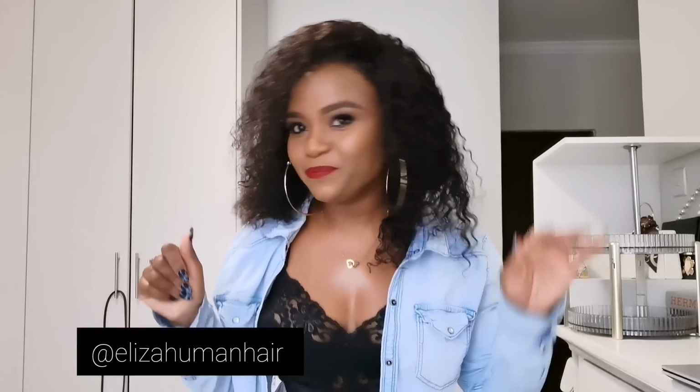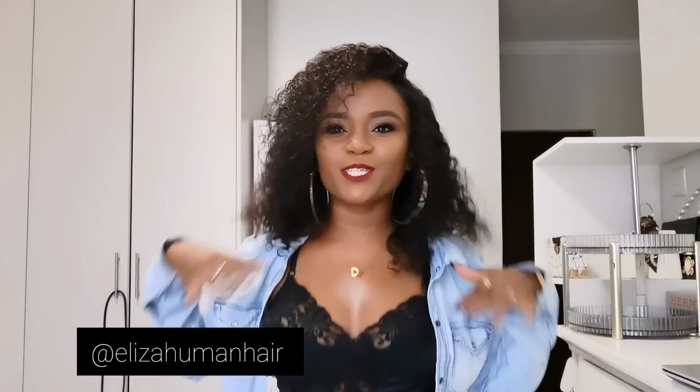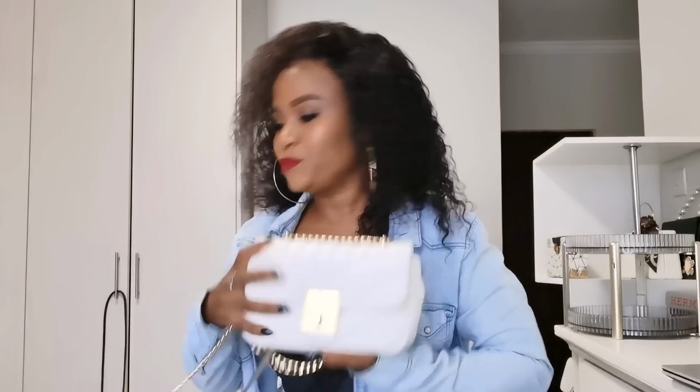It's the Watercali wig from Eliza Human Hair. She's gorgeous. She's extremely gorgeous. And actually, this is the first day that I'm wearing her after I got her. And I'm so happy. So, yeah. That's the fit, nothing else. I've just grabbed the quickest bag I could get, which is this Aldo that you've seen a million times.